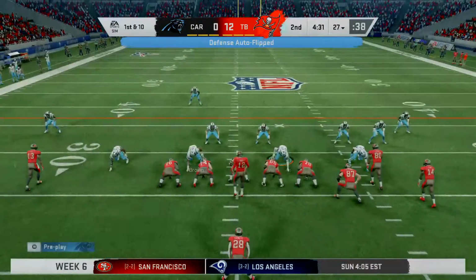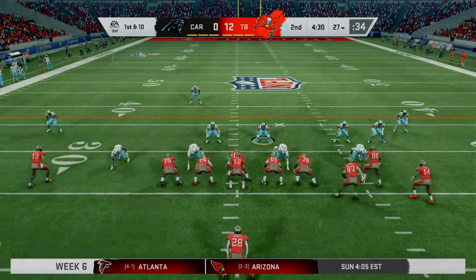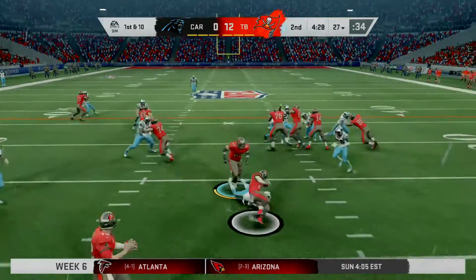The Bucs offense set to begin their next possession. And thus far, the weather has not slowed this offense down one bit. They've looked good so far in the first half.